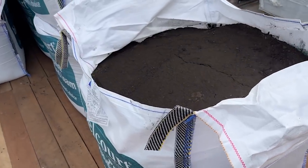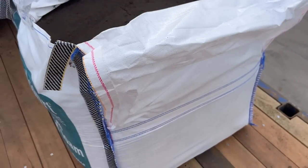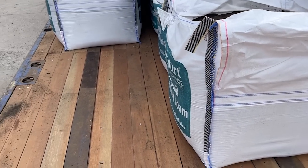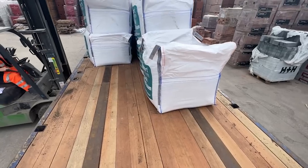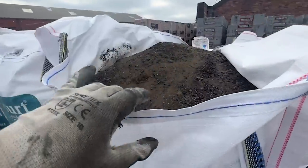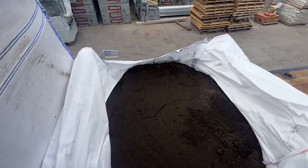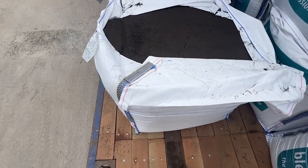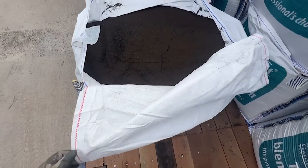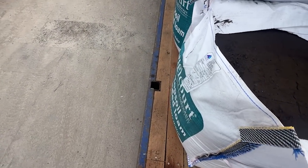So these are the bags. It's filled with topsoil to grow your plants and stuff. Another one coming off there. But yeah, 25 bags have got to come off here. And then 25 bags at the next one. So we're just on top of the trailer right now, just getting these ears out so it's easier for the forklift to get in and pick them up.